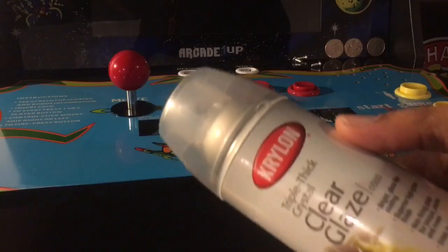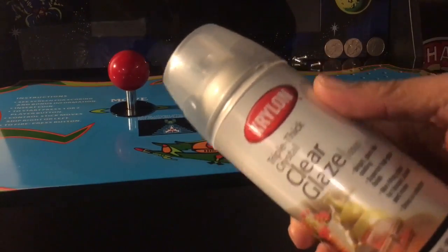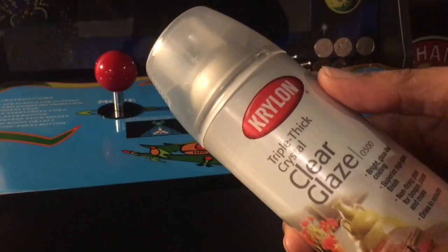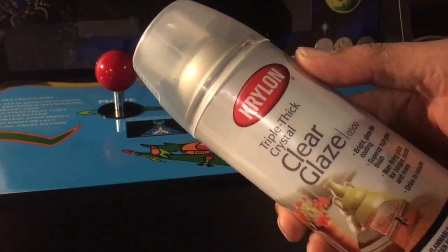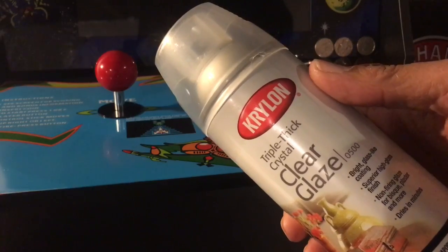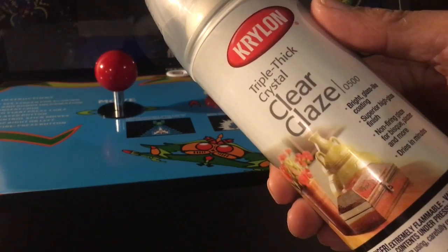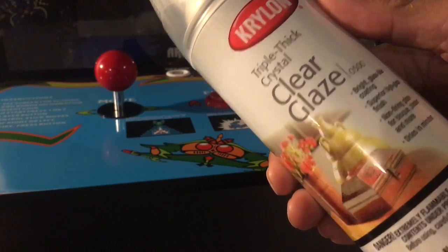So this is what I used on mine. I had gone into Walmart to get the Rust-Oleum clear coat, but they didn't have it, and so I ended up buying this instead. This is the triple thick crystal clear glaze, bright glass-like coating, superior high gloss finish, non-firing glaze for bisque, plaster and more. Dries in minutes.